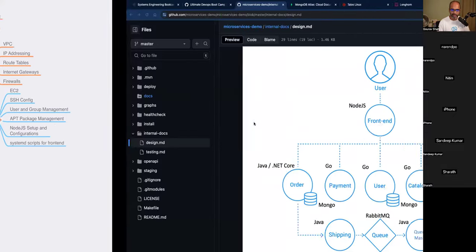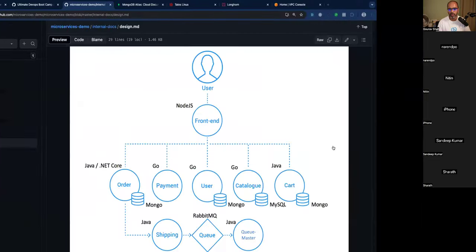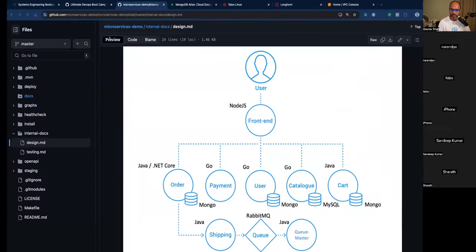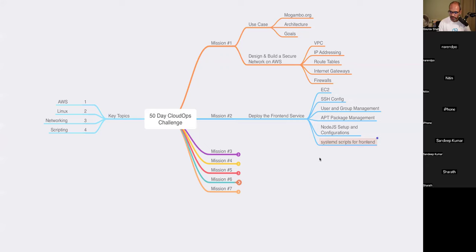Second is to deploy the front-end application. This is the time when you will learn about EC2. You'll learn about SSH config, and I'll have you configure SSH also. You'll do some basic system configuration, like user management, package manager, setting up the Node.js application, which you may have done as part of sub-exercises, and running it through systemd. So what is systemd? How to work with it? A little bit of that. If you look at it, we're just taking the key topics that we need to learn about, and from there you start implementing them as part of this project. So that's what we are going to do here.